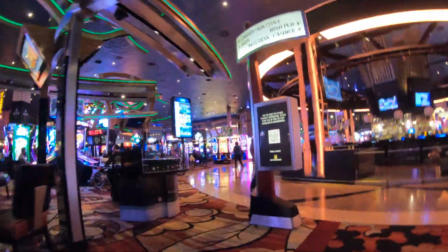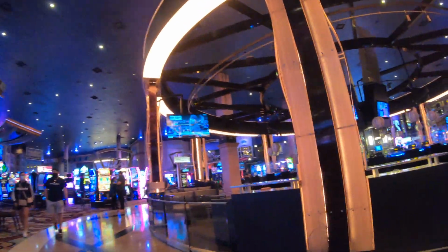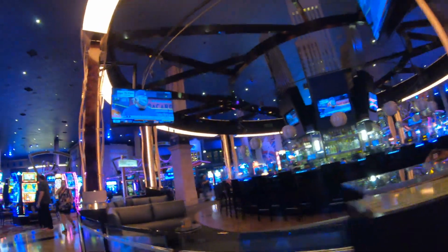Coming up here on the left is the center bar. Step into the center bar located in the heart of the New York's casino floor.